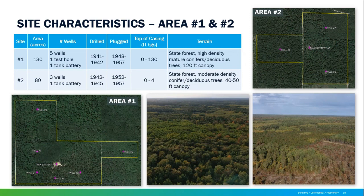So areas 1 and 2 were once again in that state forest land, with high density mature conifer trees. Area number one had a 120-foot canopy height. Area number two, which had 3 wells and 1 tank battery, and was the 80-acre parcel, was more state forest, but it had been logged off probably about 10 to 15 years ago and had moderate density of conifer and deciduous trees with 40 to 50-foot canopy height.